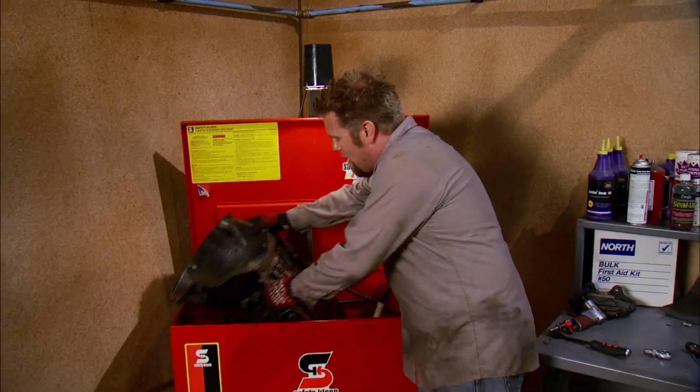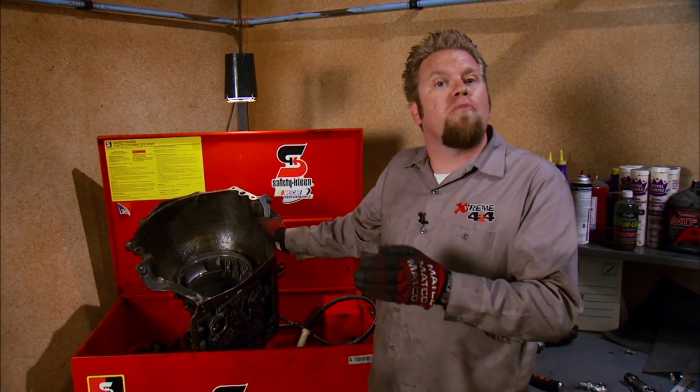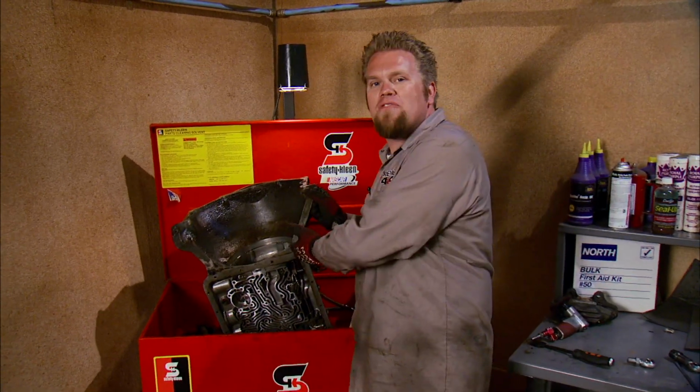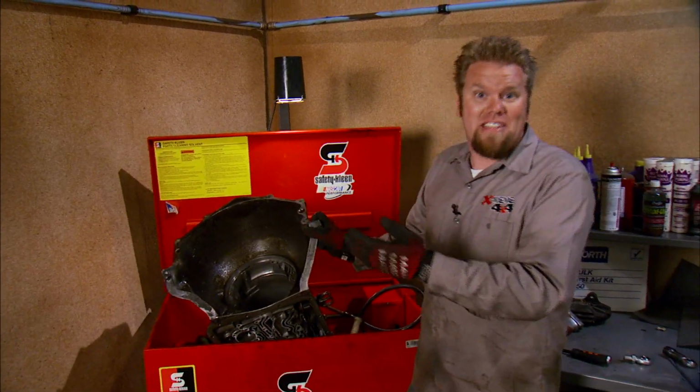So instead of showing you how to rebuild this transmission specifically, we're gonna go ahead and answer some of the most popular questions that we get asked about automatics. And the first one is, can you turn a 2-wheel drive transmission into a 4-wheel drive? Well, the answer is pretty simple, and it's yes.